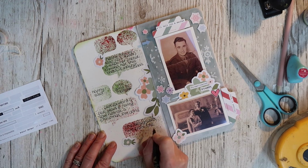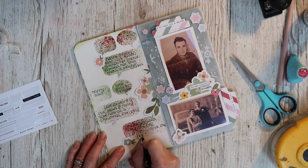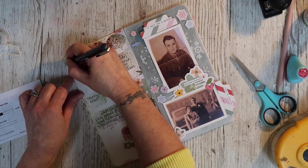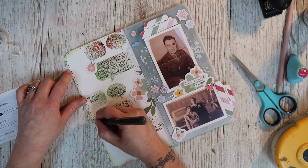Something in the air and a sparkly shimmer on our skin, restoring everything within.